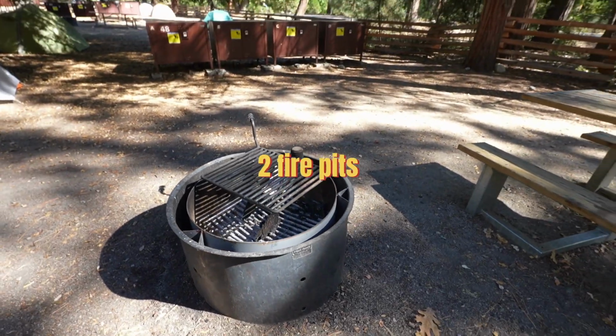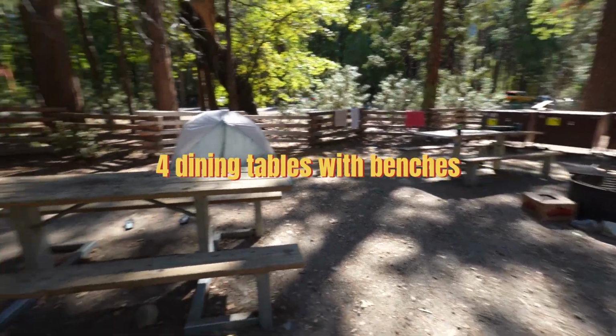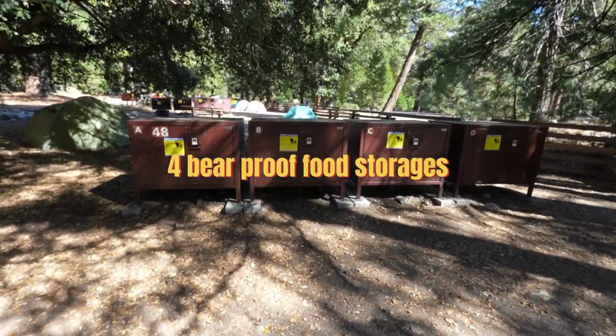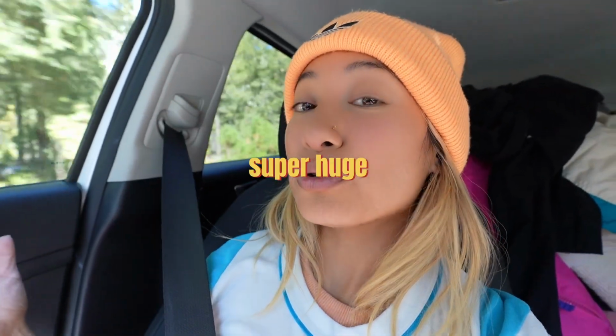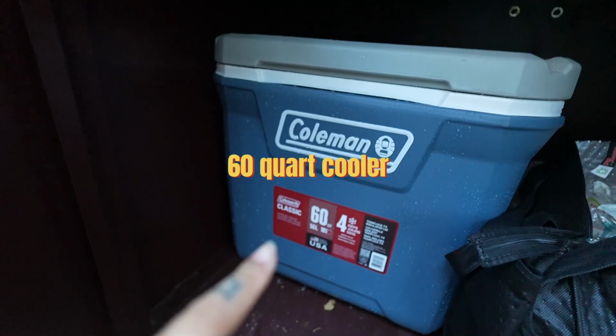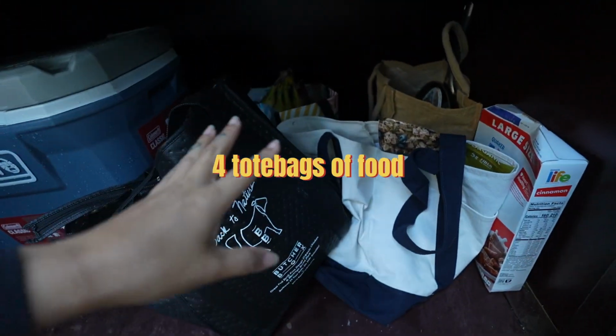On top of that, each lot can fit 6 tents, and it has 2 fire pits and 4 dining tables with benches and 4 anti-bear food storages, and they're super huge. We were able to fit a 60-quart Coleman cooler inside that with 4 huge filled tote bags of more food.